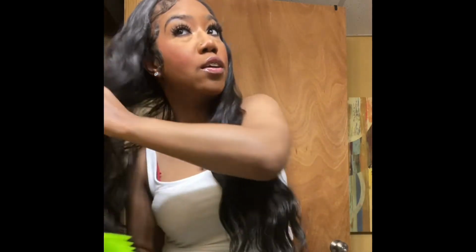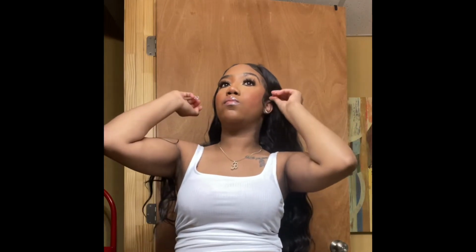This is my little slight glow up after surgery, my myomectomy, because I've been looking raggedy for some weeks. This hair is giving everything it's supposed to give, but I pushed it behind the hairline to give more of a realistic sew-in type of look, quick weave type of look. And it is what it is.